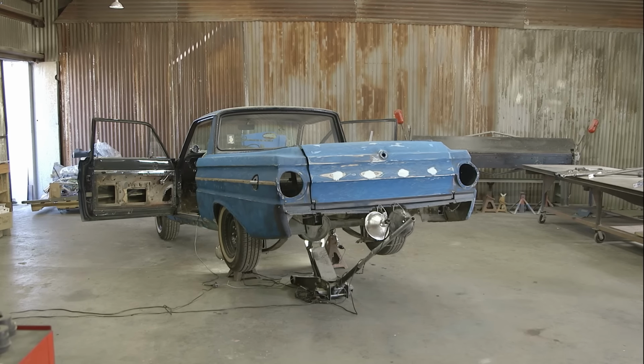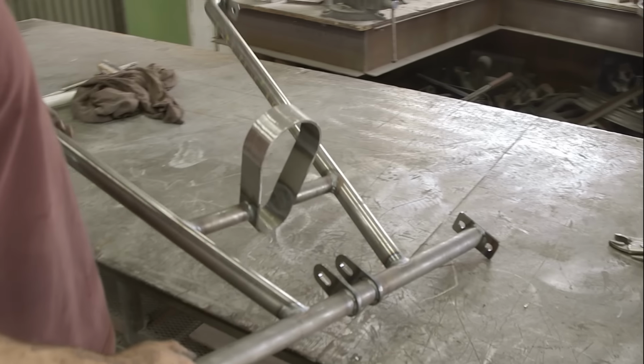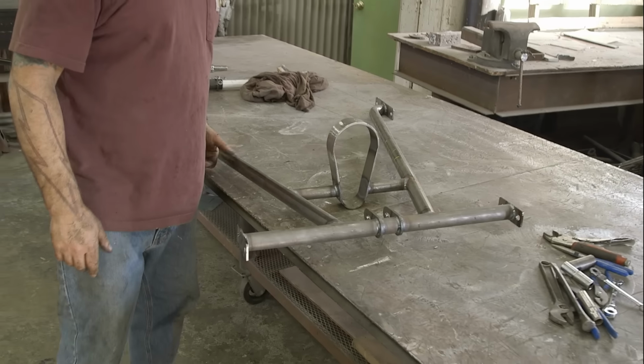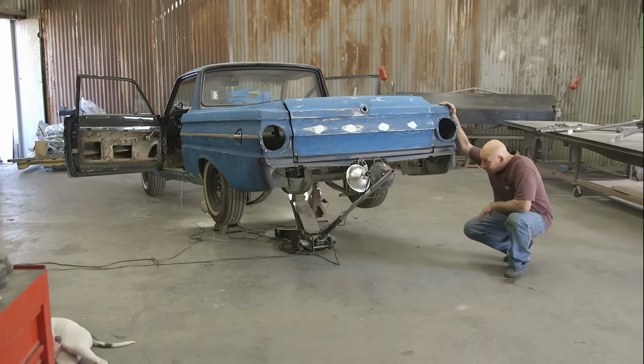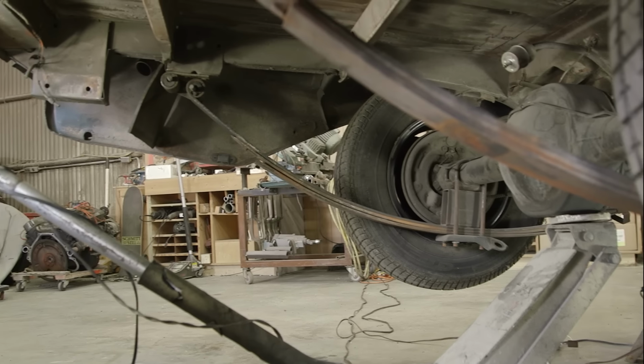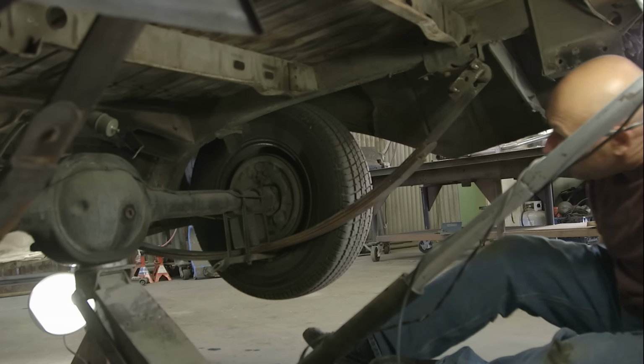There's a couple unknowns for this whole rear suspension. TCI sent over a whole bunch of different components from 2 different kits, so I have to figure out what to use and how to modify them. Knowing Bill, there's been a bunch of different upgrades to this car, and that adds to the big question mark. You know, the axle may be different, the transmission, who knows what's gone on under there.